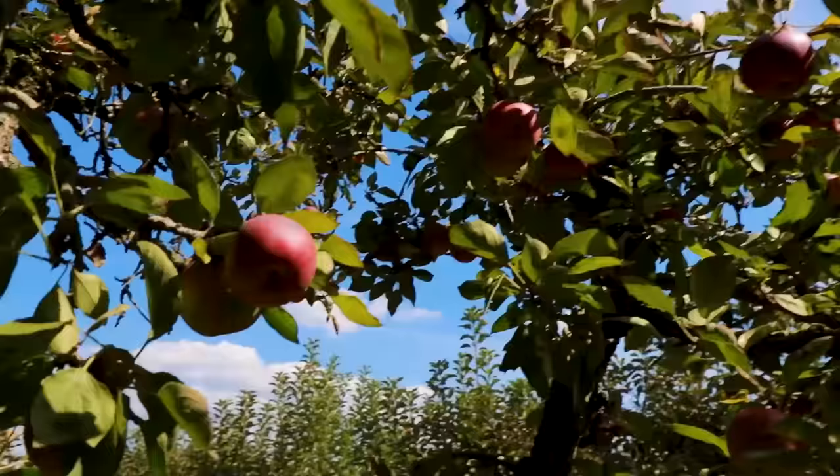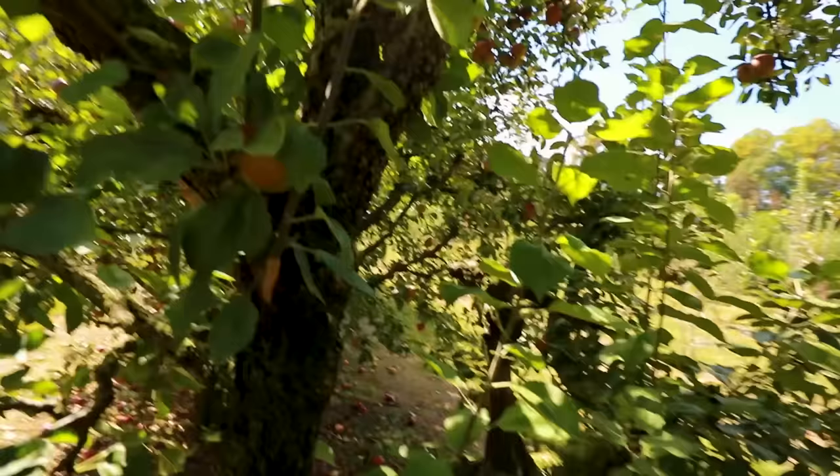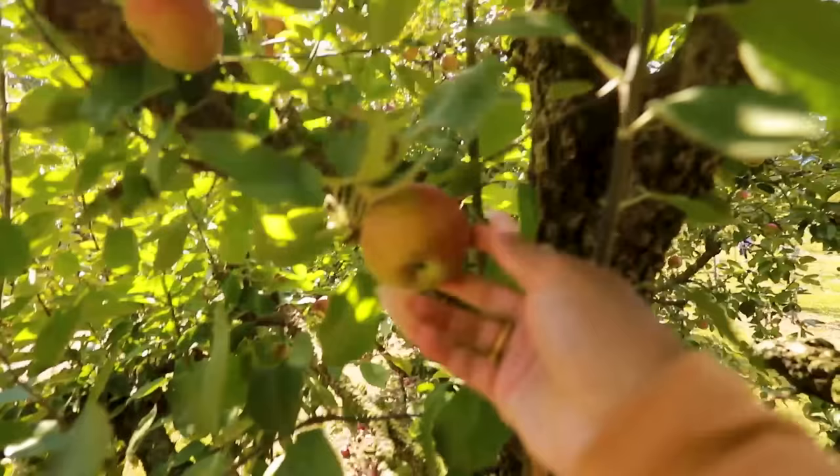I think we found a good tree. It got a lot of good red apples on these. I'm not even sure, y'all. They're not labeled, so I don't know what type of apple is what. But obviously, I know sometimes green is Granny Smith and red is regular. But like this, this a good tree. They got good apples. You see this? It's so pretty.